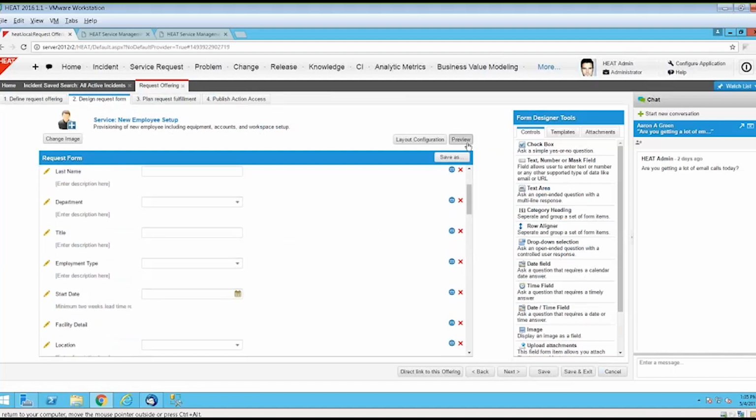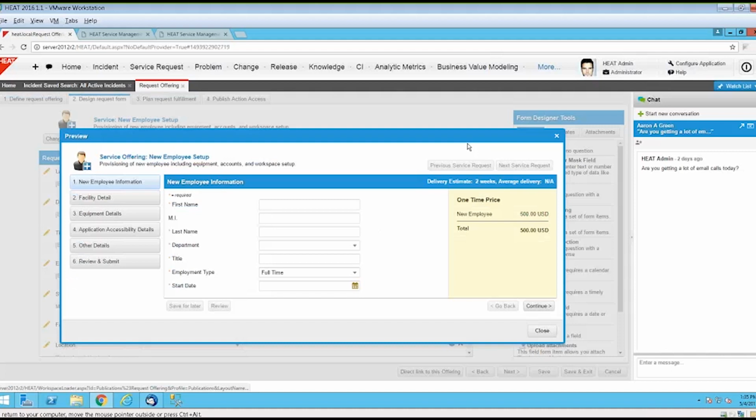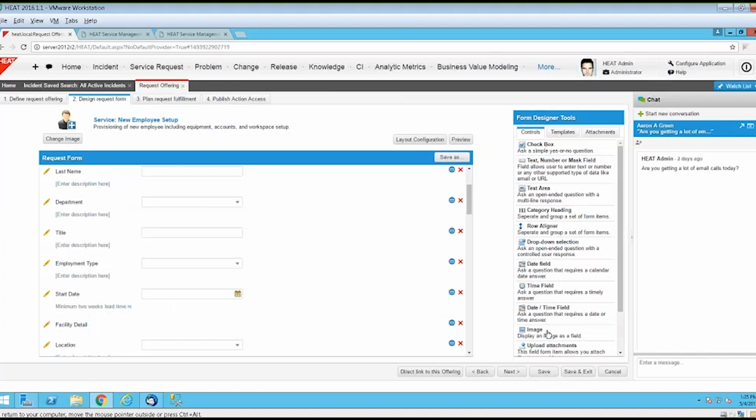It provides a nice preview function, so you can see right here as you're building it exactly what that end user is going to see as they create that request, rather than having to back in and out or log in as a different profile to see that. I can do that as I build it.